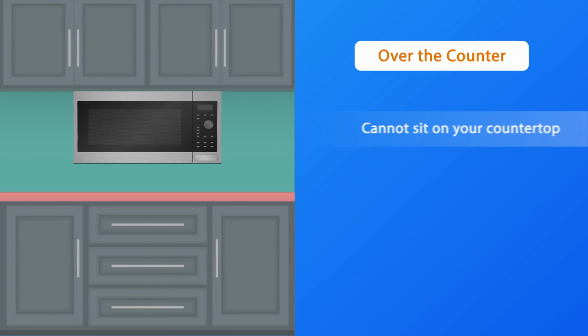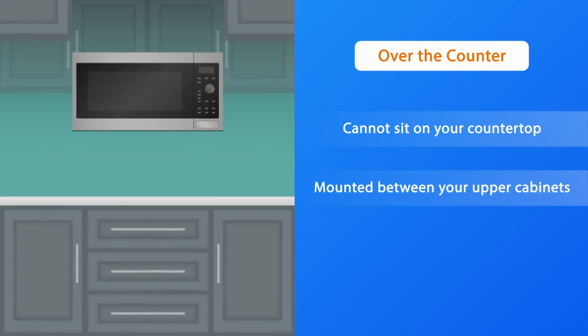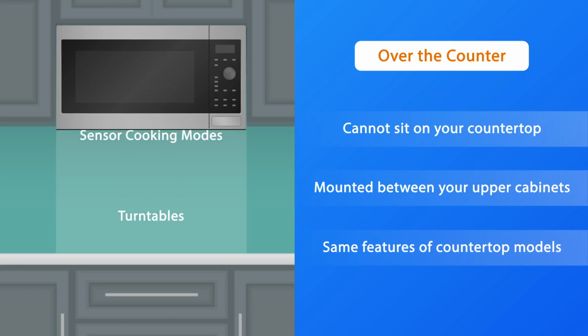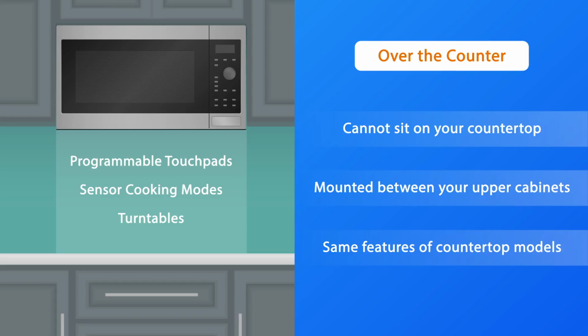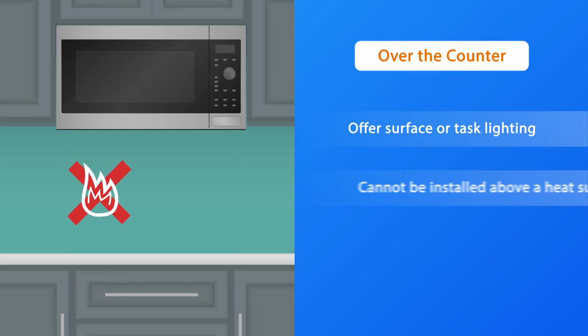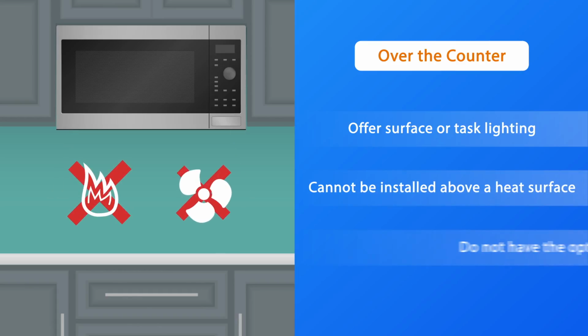Over-the-counter microwaves cannot sit on your countertop. Instead, they're designed to be mounted between your upper cabinets for a more built-in custom look. They have all the same features of countertop models like turntables, sensor cooking modes, and fully programmable touchpad. But unlike countertop models with a mounting kit, true under-counter microwaves also offer surface or task lighting, which also makes them similar to above-the-range microwaves, except they cannot be installed above a heat surface and do not have the option of ventilation.